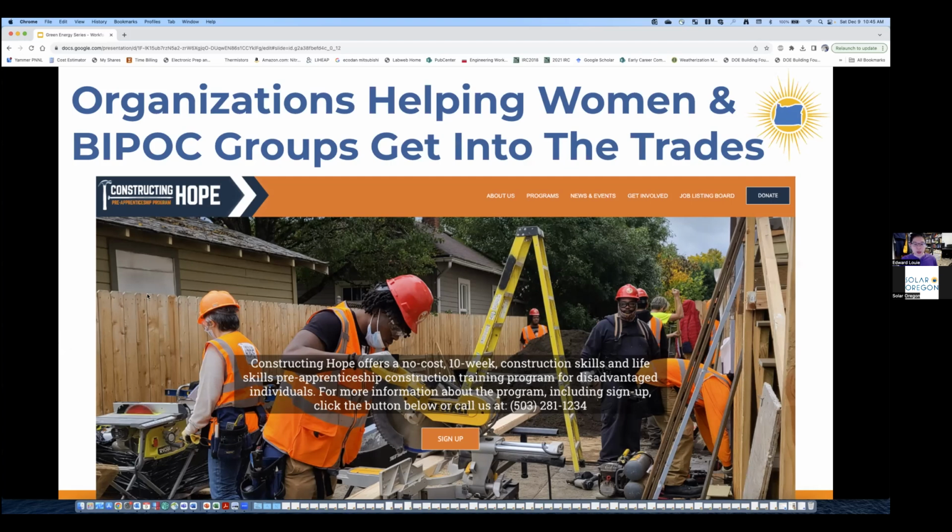And this is one example organization, Constructing Hope. This one is a program that helps people get into pre-apprenticeship construction programs. And sometimes it's necessary to have a pre-apprenticeship program because for some people, due to their family's background, circumstances, difficulties, even life skills, like showing up to the job site on time each day is kind of a challenge. So for some, there needs to be a mentor to say, hey, getting dressed in the morning, brushing your teeth, getting to the job site on time each day, that's really important.